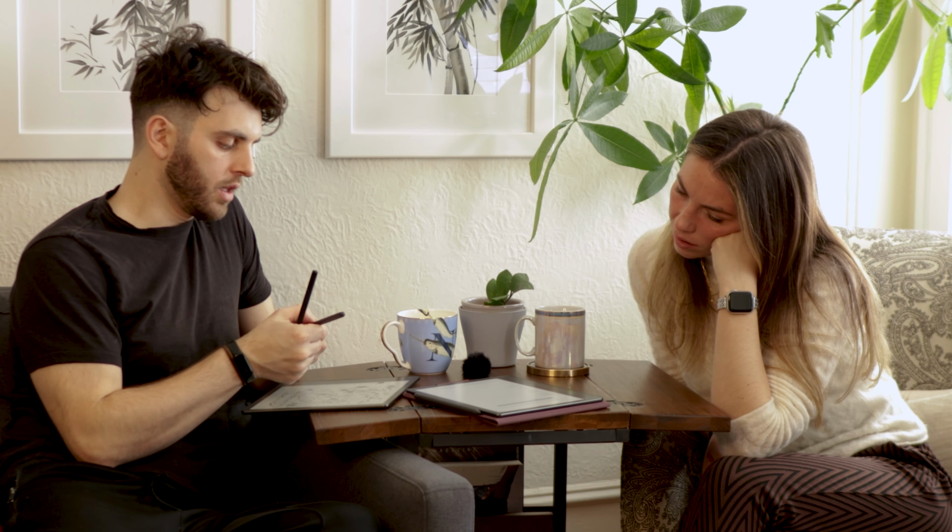I didn't know that. If you're someone that likes to just switch between pen tools, that's a nice feature. I honestly even think they could have two buttons, you know?